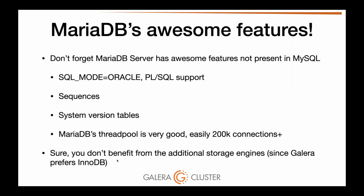And I obviously can't talk to you about MariaDB's awesome features because that alone will take a 2 to 3 day training course by itself. But MariaDB has for a long time supported SQL mode equals Oracle since 10.3, has PL/SQL support, can do sequences, has system versioned tables. The thread pool is very good, can easily handle 200,000 concurrent connections compared to MySQL, which doesn't have a thread pool by default.